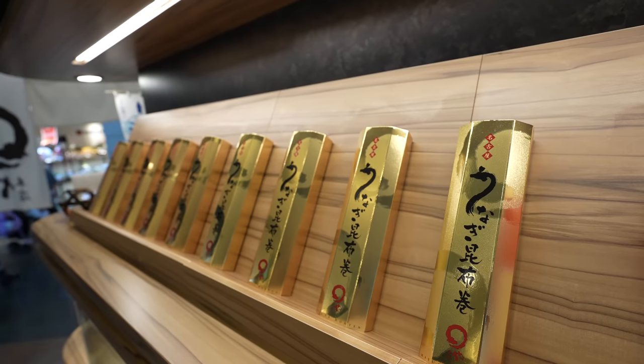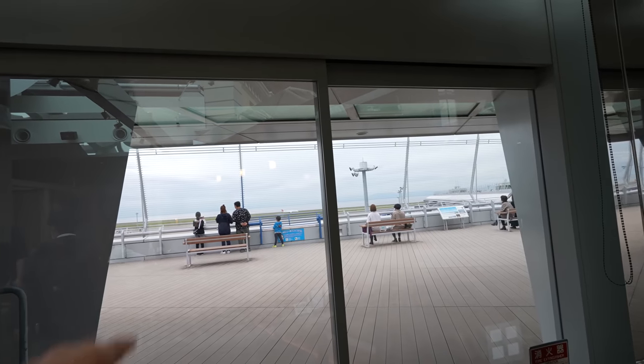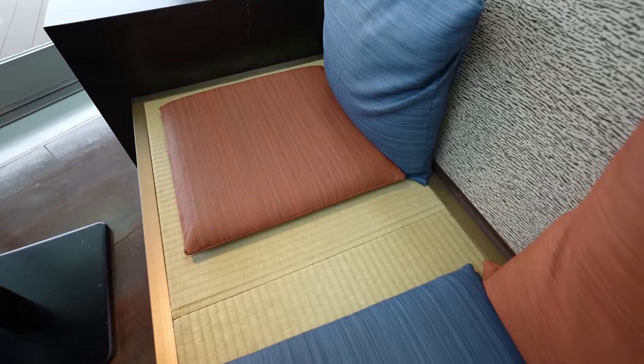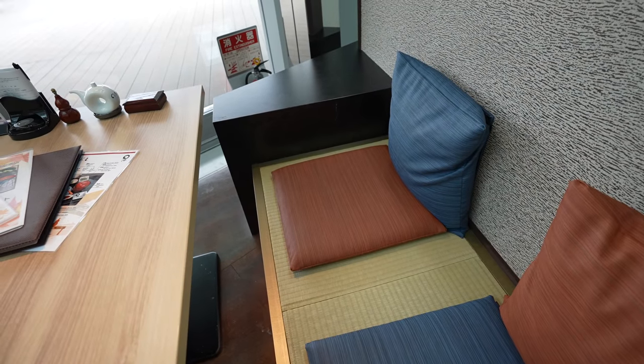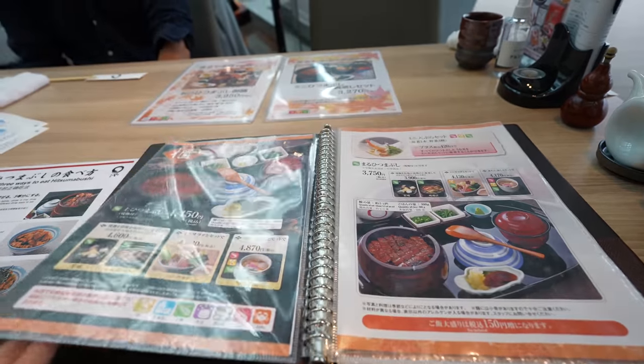We have a seat next to the window. We can see the airplane too. Loving it. Oh my goodness, look at the seat. We have tatami. Nice. So, this is the menu items.